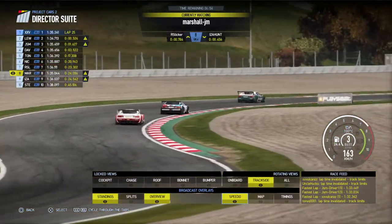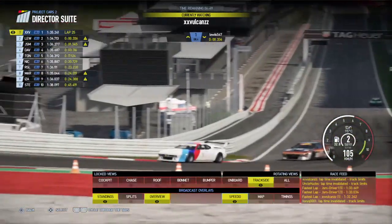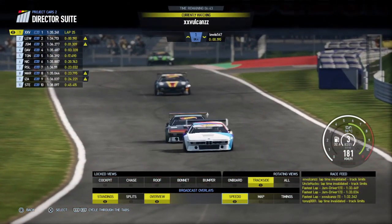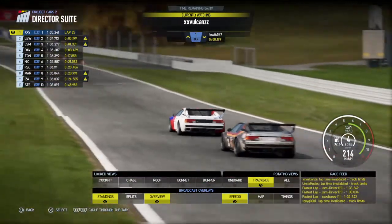Yeah, Lewis has managed to stay within half a second of Vulcan. Don't have a lot of tyres left. Yeah, he looks a bit wide there. Lewis is going to be all over him. He's going to want to pounce straight away. I might give Vulcan a chance to brake.